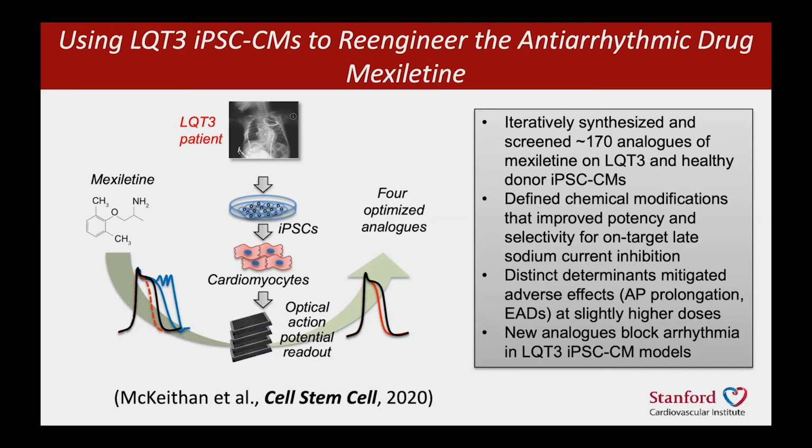And this molecule has worked in studies to block the arrhythmia caused by long QT3. Now, emboldened by that, we now set out to do what I've always wanted to do, which is to re-engineer oncology drugs.